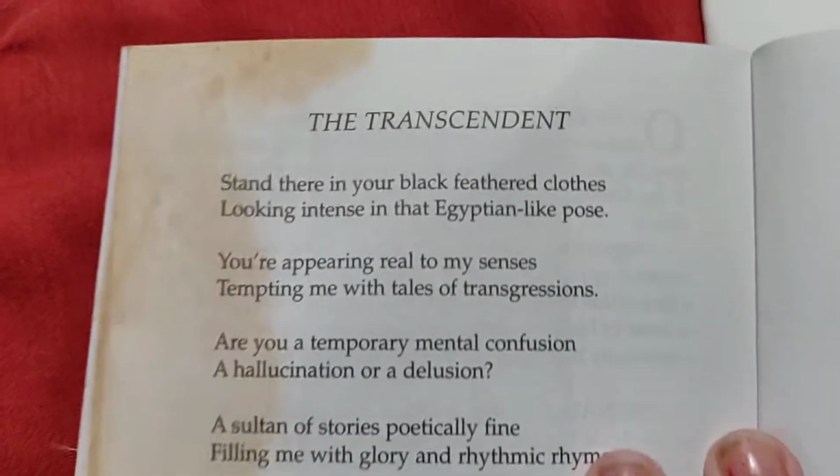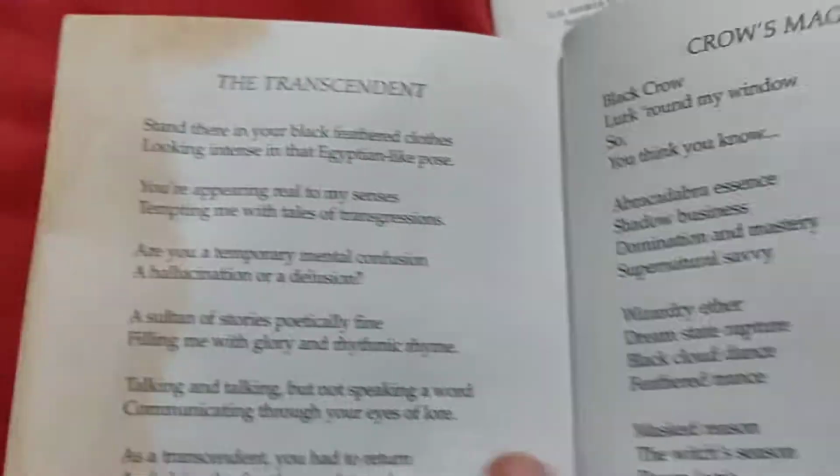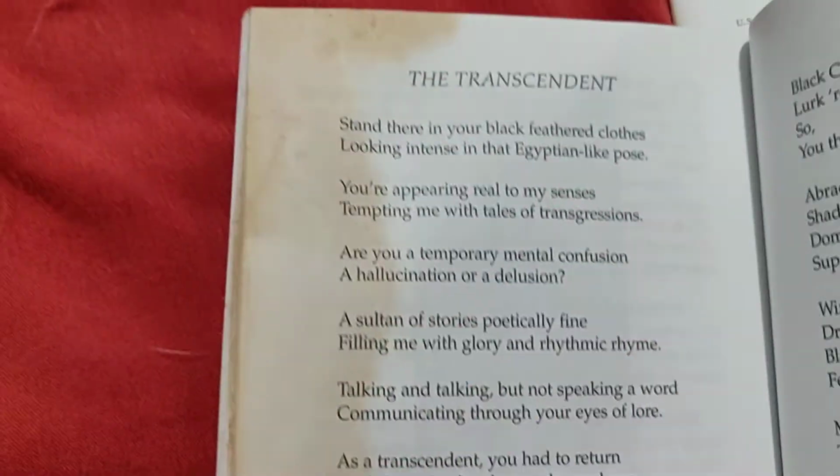Remember what I told you, that there was some sort of flood where I used to live. Okay, here's, let me see the previous page, because I think, okay, yeah, no, this is for the King of Coins. This is a poem, another poem she made.